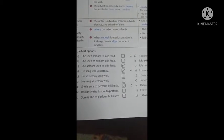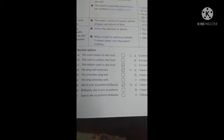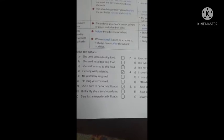Now take the correct, best option. She used seldom to skip food. She used to seldom skip food. She seldom used to skip food. You have to speak all the three options and see which is better. When we listen to a word and it sounds better, that will be ticked. Then, he sang well yesterday, this is solved for you. So when you write, you just speak it twice and then tick your answers in the book. There are almost 10 questions, so you'll go through them. First you'll try them and only then you'll see the answers and mark them in your book.